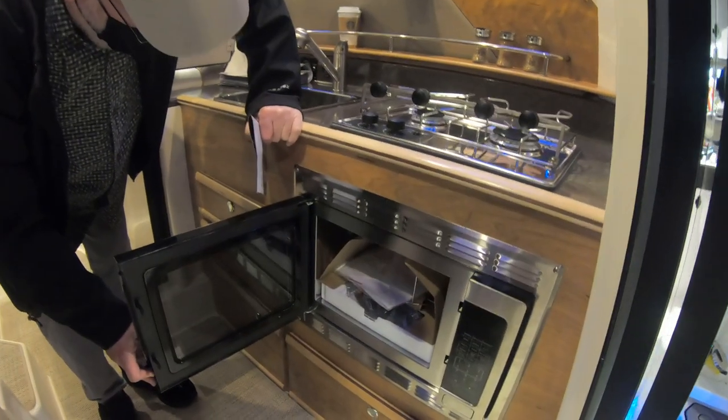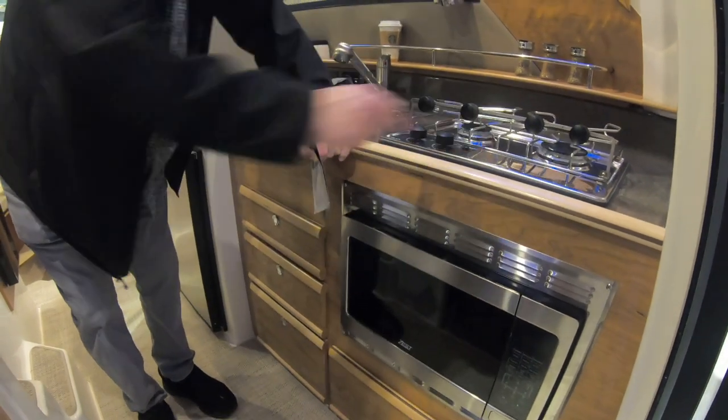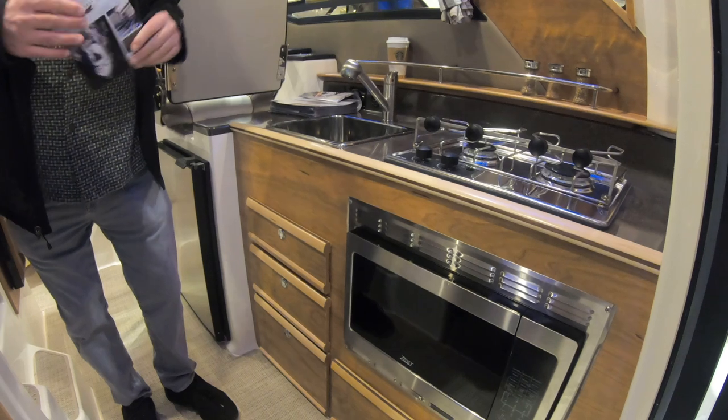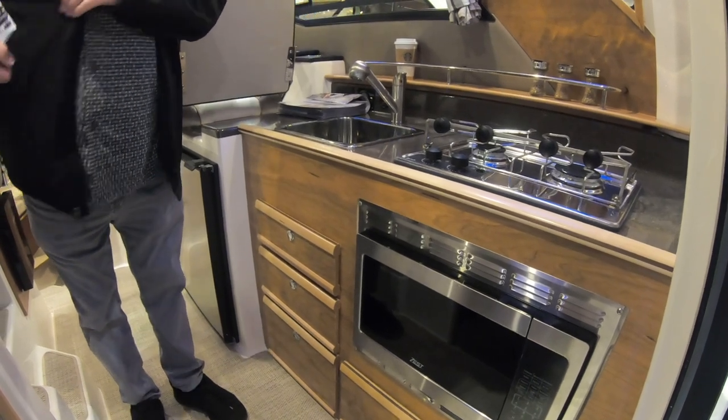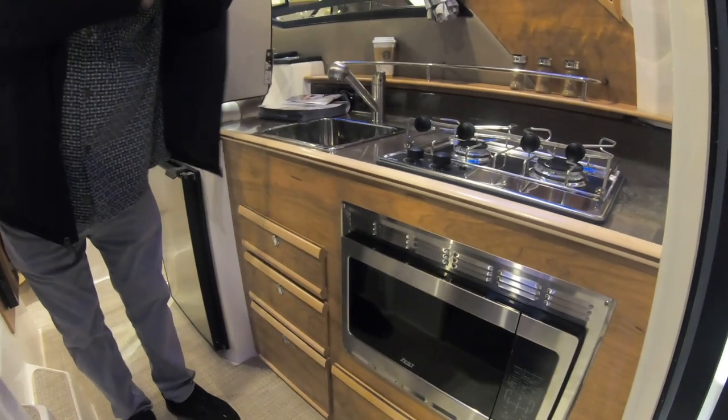A convection oven microwave. Yeah, which is a little different. I'd almost prefer to have a propane stove. Well, save the Northwest Edition not having the lithium batteries, you would want an oven for propane. Yeah. With the LE, then you would want the convection oven.